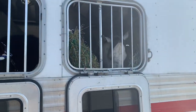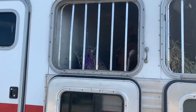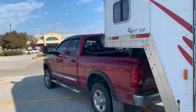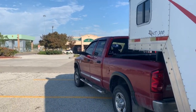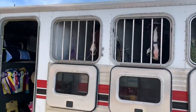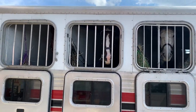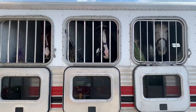So we are just at the border right now. We just stopped and gave the three horses some water. And yeah, we are headed into America now, so really excited. We have about half the drive done. Last stop for Kentucky, doing the last fuel up, and we are about, I think, 2.5 hours away, so very exciting stuff.